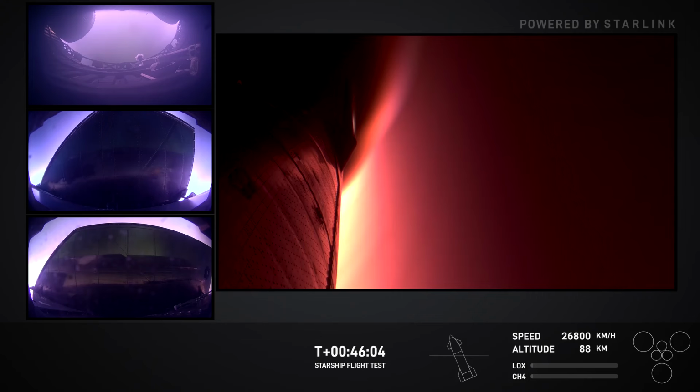Welcome back to Starship's sixth test flight. It has been an exciting day so far. We lifted off from Starbase at 4 p.m. Central Time. The Super Heavy booster and ship had a successful separation as well as a good boost back burn and good separation of the hot stage adapter.